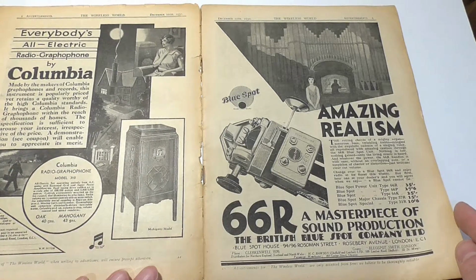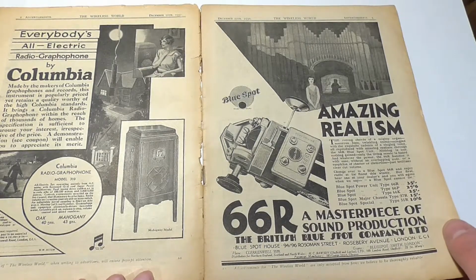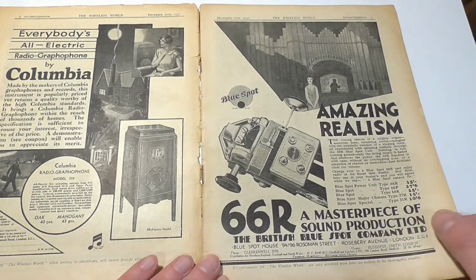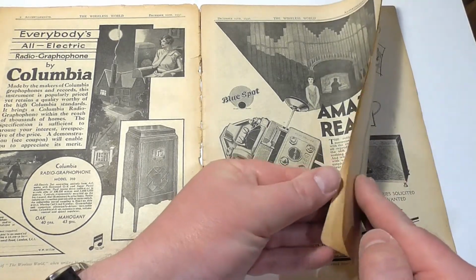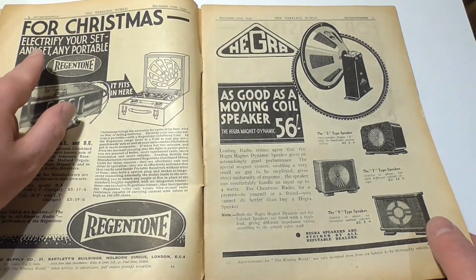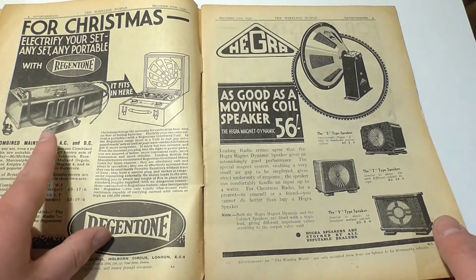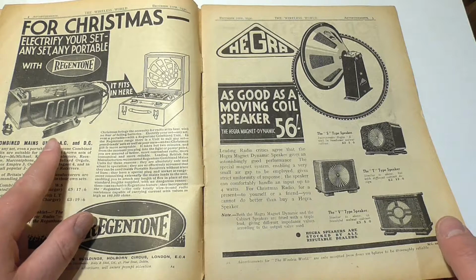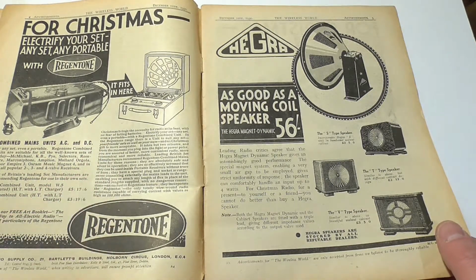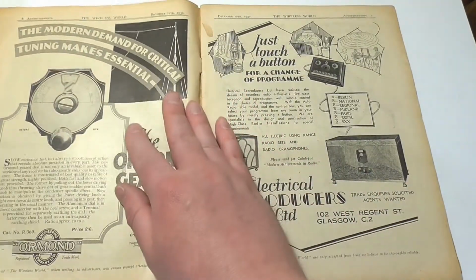Right. Quite a nice picture of a Columbia radio graphophone there. What else have we got? Oh, here we go. For Christmas, electrify your set, any portable, with a Regentone. And this basically is a battery replacement unit for a radio, as it was quite common to use batteries to run radios off. What else we got?